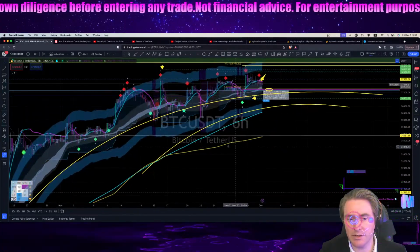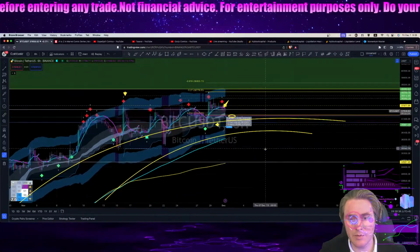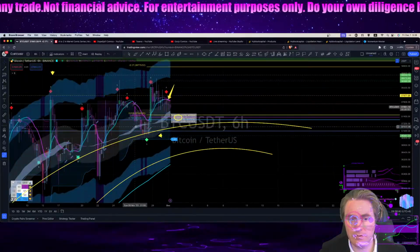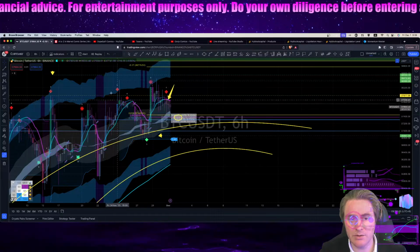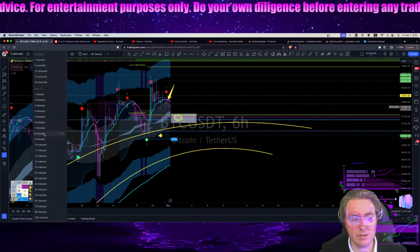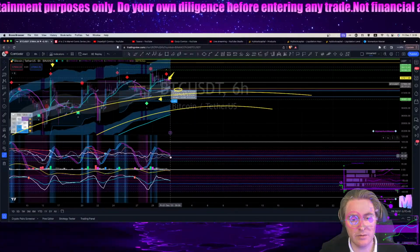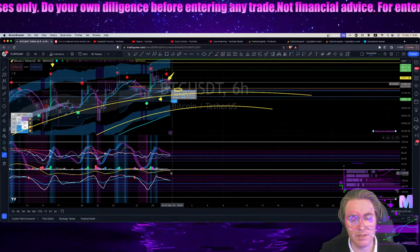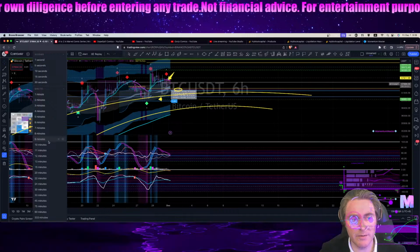But ultimately there is a 34K pool to sweep on the higher time frames. So, 6-hour time frame holding this cloud, burst up. Now we're coming back down to the cloud. The cloud is thick on the 6-hour. 6-hour stochastic coming down to the 50 level. Money flow, RSI, even Steven levels. MACD potentially crossing down and getting a rejection off the 0 level here.